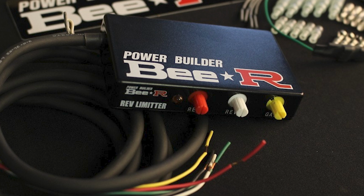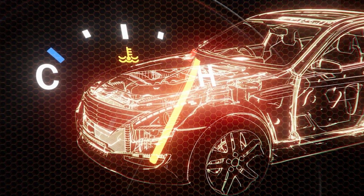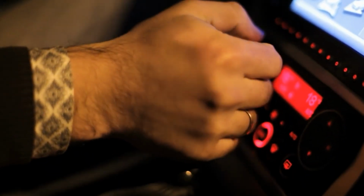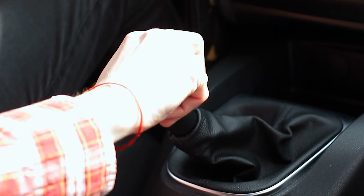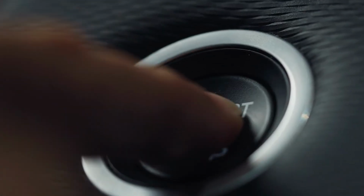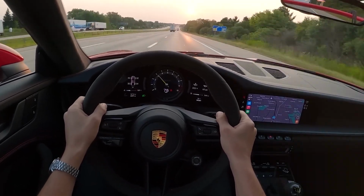Keep the revs low in town. Smooth acceleration and braking aren't just for fuel economy, they protect your drivetrain. Don't use the gearbox to show off, use it to glide. If it's an automatic, let it shift gently. If it's a manual, ease the clutch in and out. And remember cold starts, that's when most engine wear happens. Drive gently until everything's up to temperature.